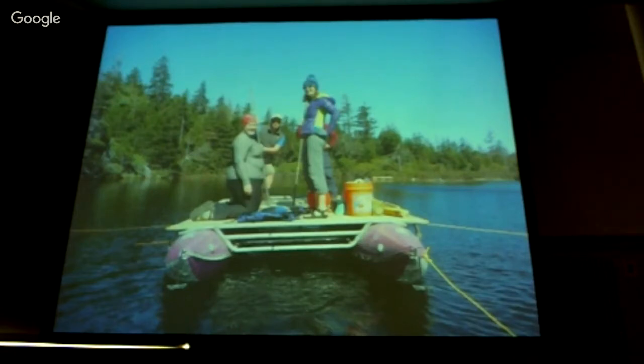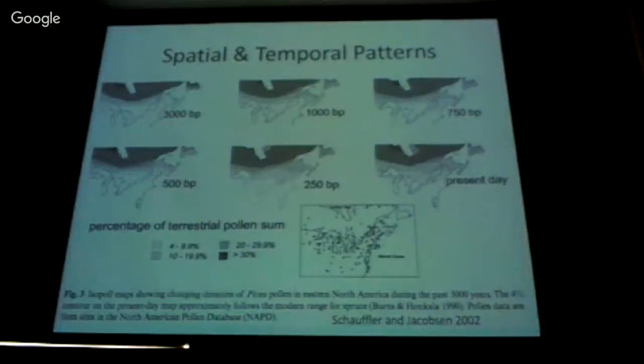sites in the future. And when we use paleobiology, we can get really good spatial and temporal patterns across the landscape, especially at low elevation. So in this example, we're looking at changing densities of spruce pollen across the Northeast. We can do that because each of those dots represents a site where someone has taken a sediment core and counted pollen. So we have great spatial coverage and excellent temporal coverage, and we can look at how things have changed through time and across space.